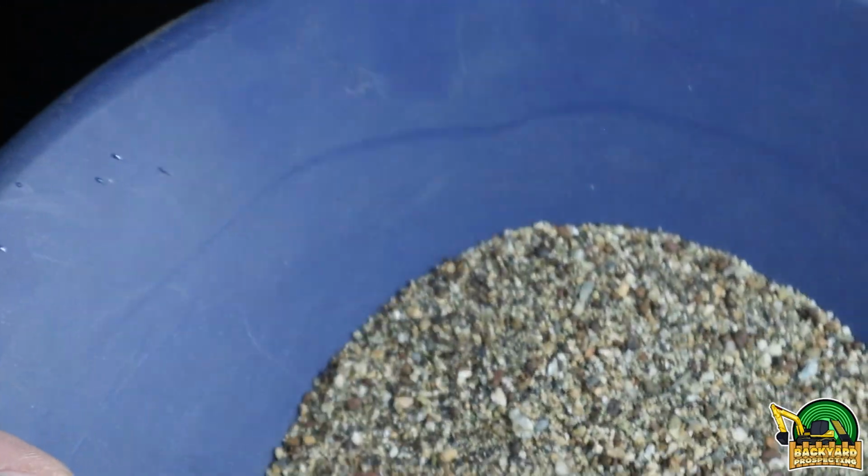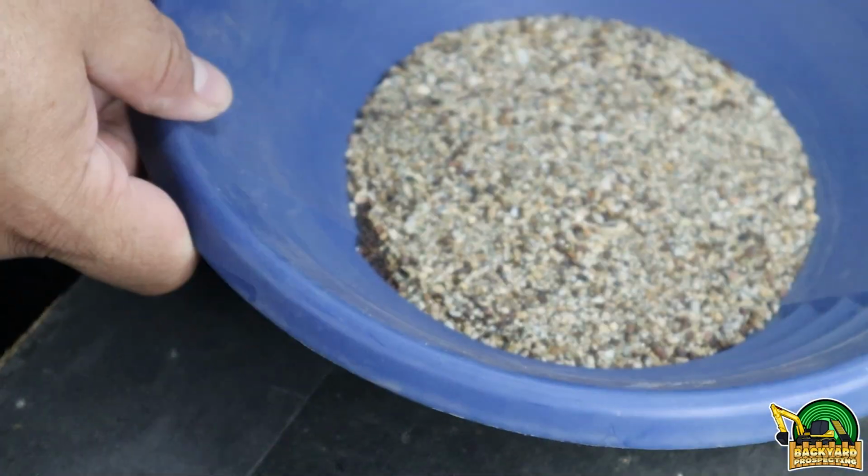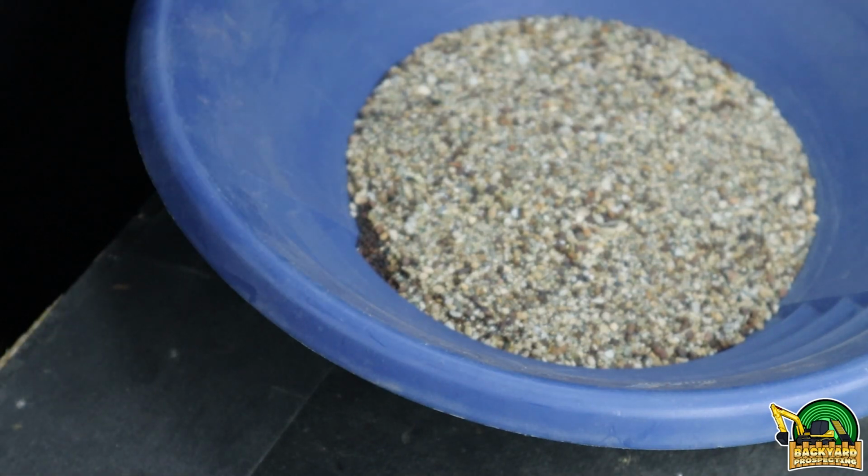Little flakes of gold. So, all right. I think we're good here. I think this is about where we might as well run. And there you go. So, this will be a quick one. I may not even speed it up. But let's move this over to the sluice and find us some gold.